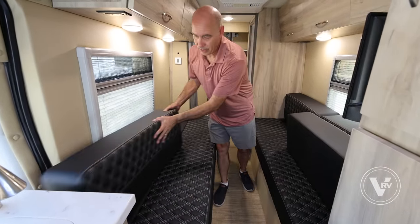So down here we have solid surface all the way around. I don't know if it's Corian brand, but it's solid surface. Pretty decent sized sink here with a removable residential style faucet. And when I saw this at first, I thought, uh-oh, where does this go? But yep, it does fit down here. So when you don't need it, you have a place to stow it and have room up here for washing dishes and so on.